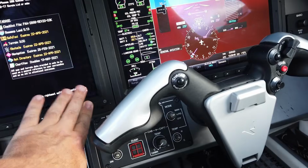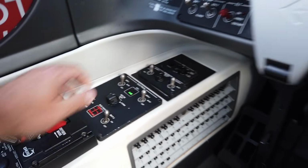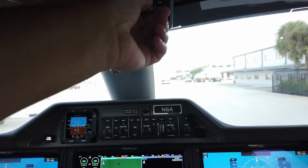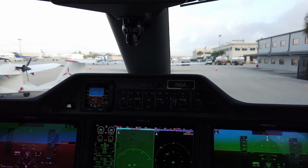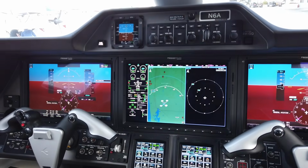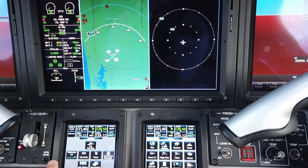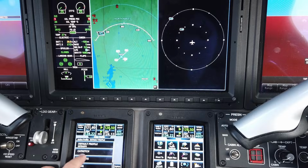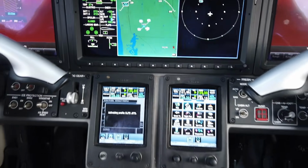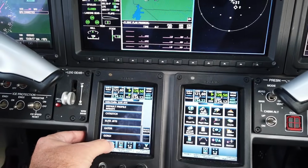Everything set up, got my bag in here. Since I'm going to be out here, I'm going to turn the batteries back on and arm the emergency lights. I turn those off when I'm going to be away from the airplane. That way if the GPU stops, it will run off the battery power, and not run our battery dead.